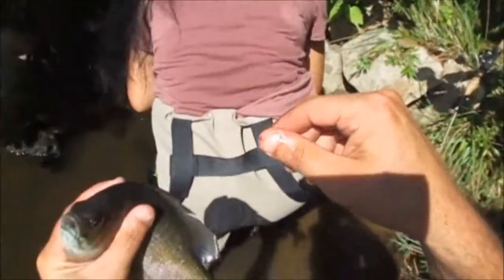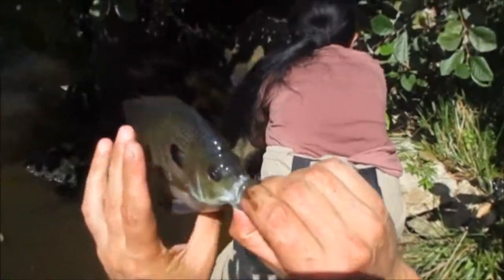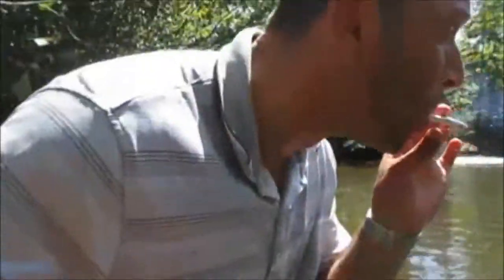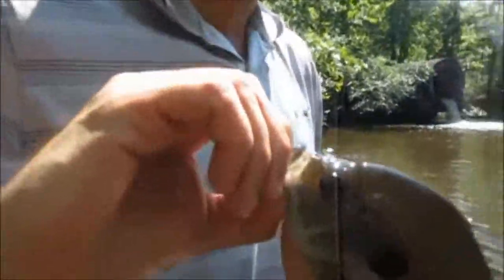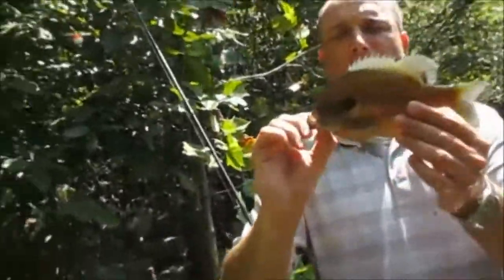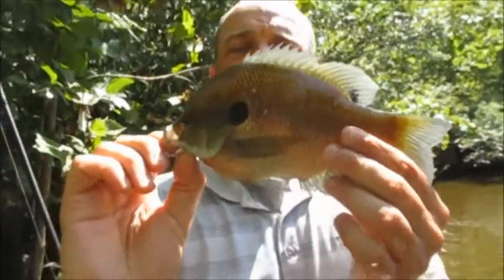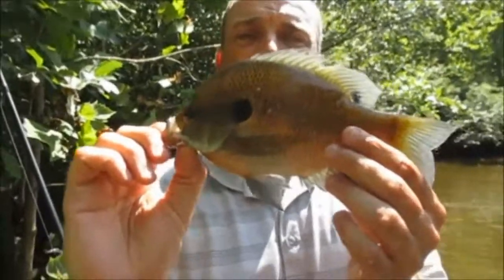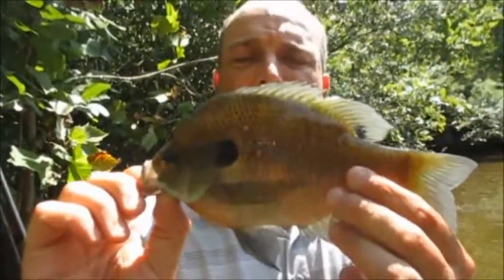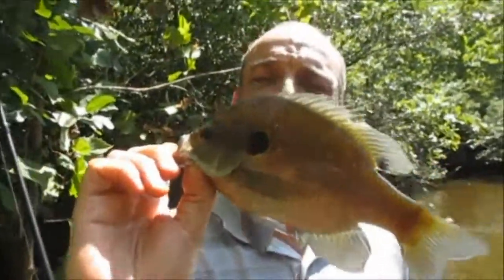Can you film me real quick? Take the camera off my head. Hold on. Guys, hold on. Guys, this is a 9-inch bluegill. It's a female too. Big for a female bluegill. Wow. Pretty hefty.